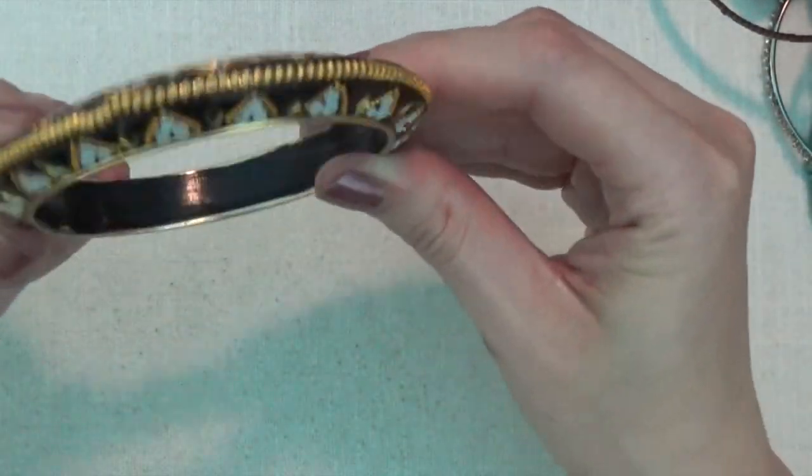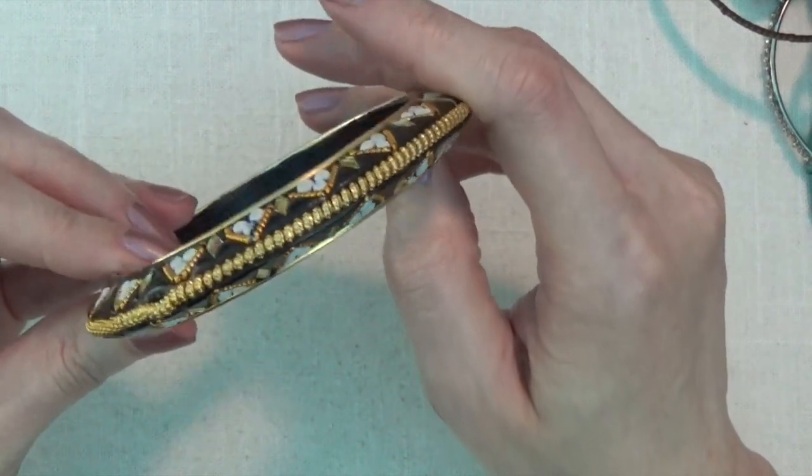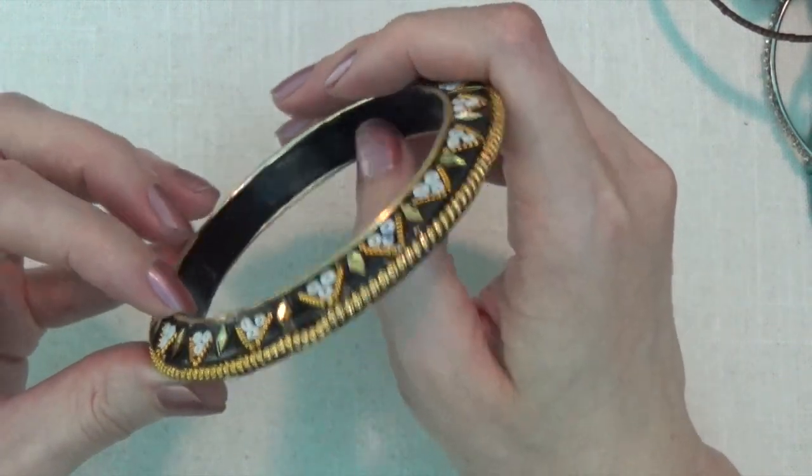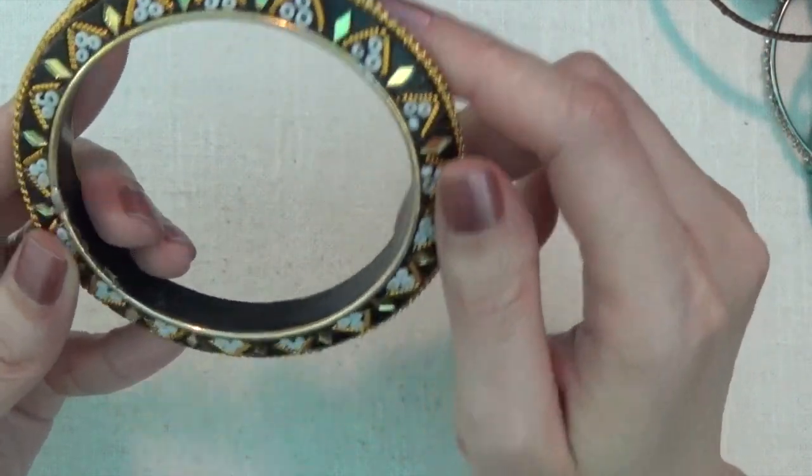Okay, here's another bracelet. I'm not sure what material this is. Feels like it could be wood. And then with these beads in it.